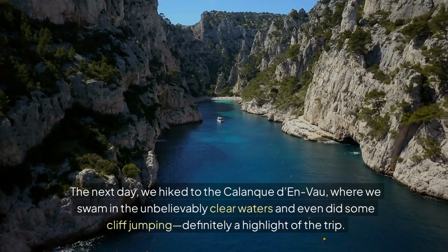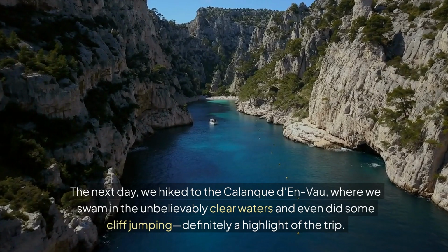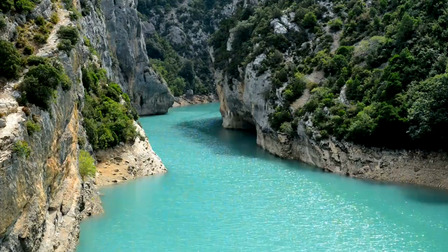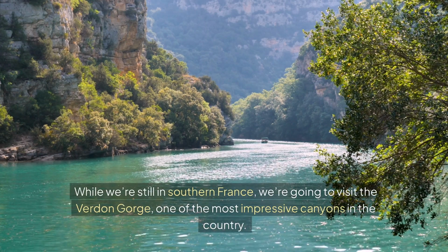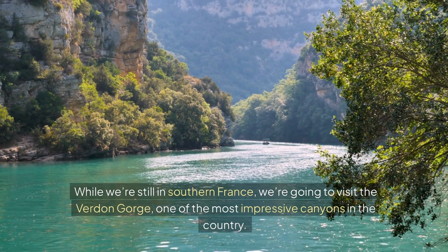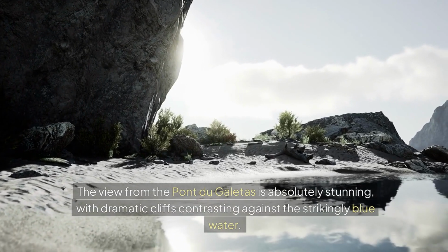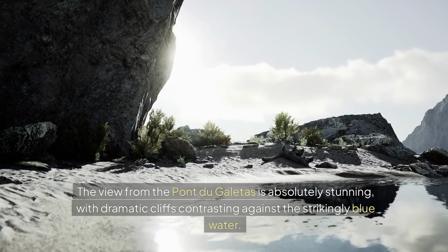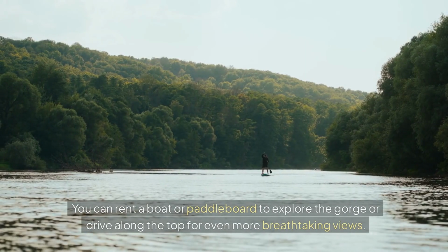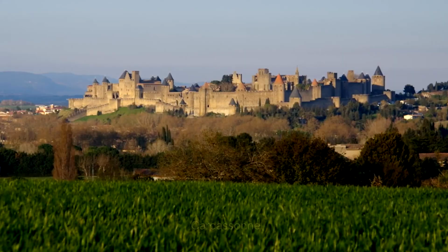The next day, we hiked to the Calanques d'En-Vau, where we swam in the unbelievably clear waters and even did some cliff jumping. Definitely a highlight of the trip. Verdon Gorge. While we're still in southern France, we're going to visit the Verdon Gorge, one of the most impressive canyons in the country. The view from the Pont du Galetas is absolutely stunning, with dramatic cliffs contrasting against the strikingly blue water. You can rent a boat or paddleboard to explore the gorge or drive along the top for even more breathtaking views.